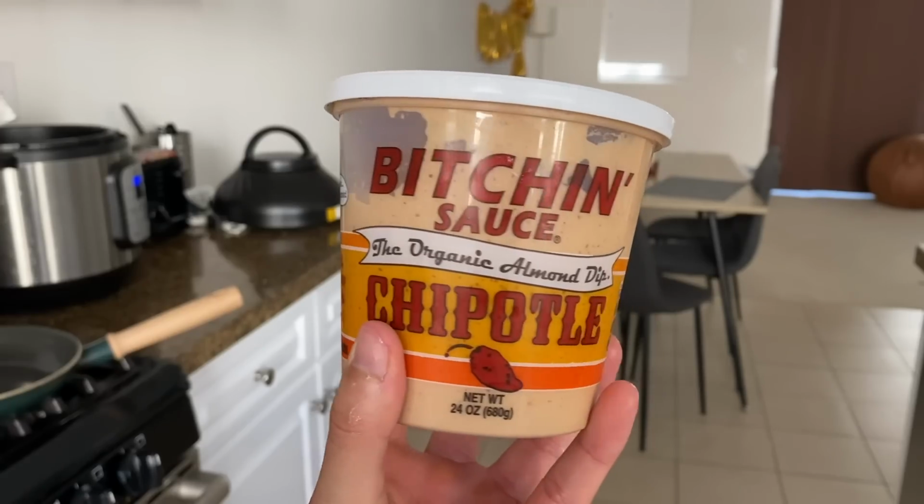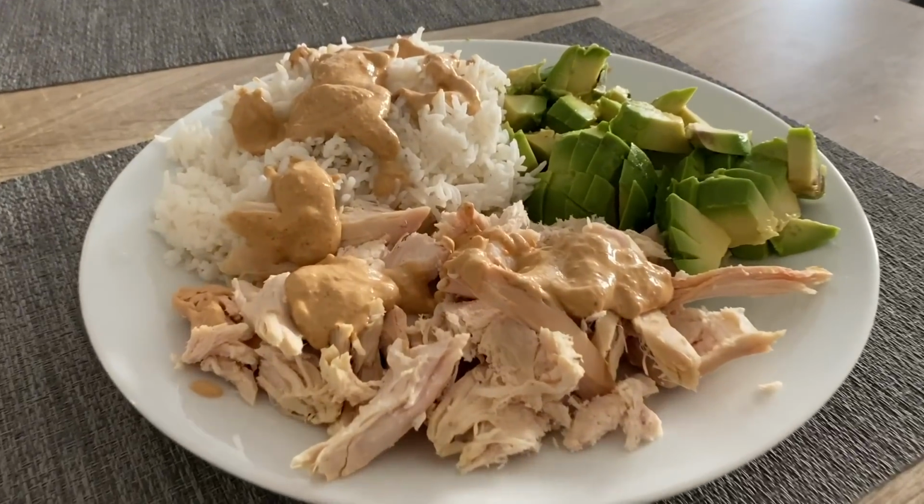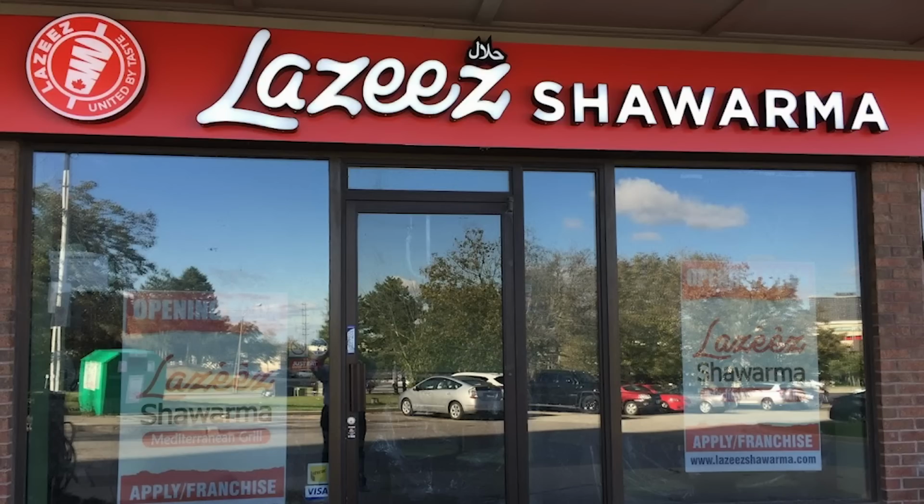Finally, if you want to add some flavor, add some sauce to your meal. Bitchin' sauce is one of my favorite. But yeah, that's it. This meal costs $5 and takes less than 15 minutes to make. That's the same amount of time it'll take you to walk across the street to Subway, Lazeez, or whatever your restaurant of choice is. Oh, and for breakfast, maybe you can make yourself some oatmeal, maybe some eggs, or maybe make yourself a protein shake.